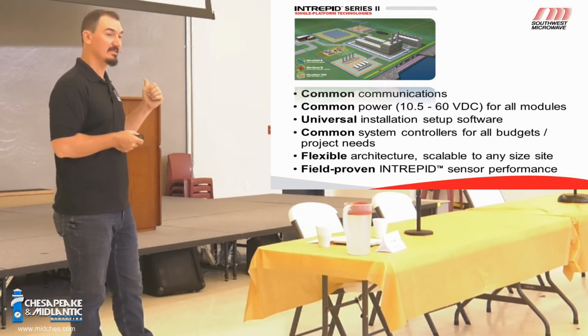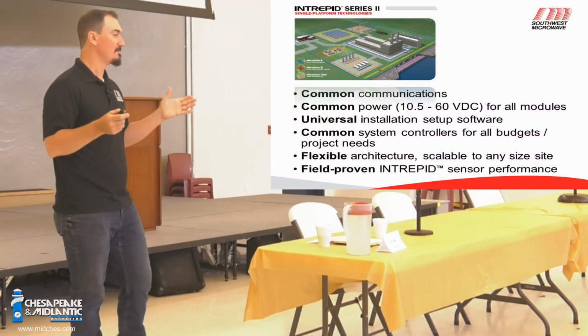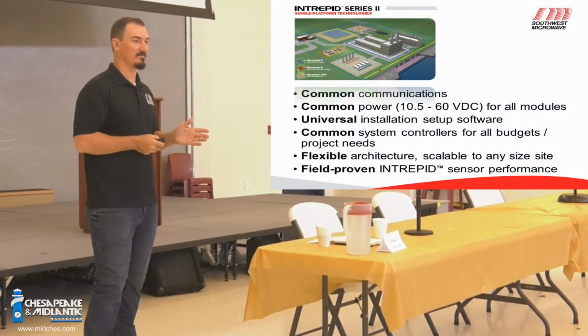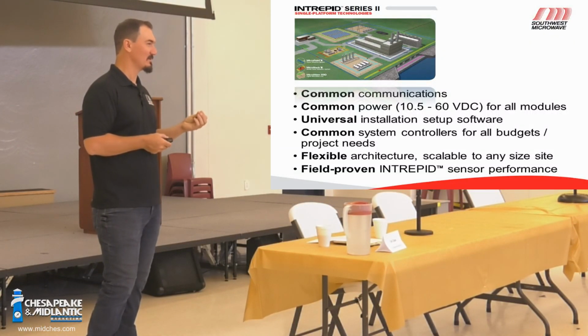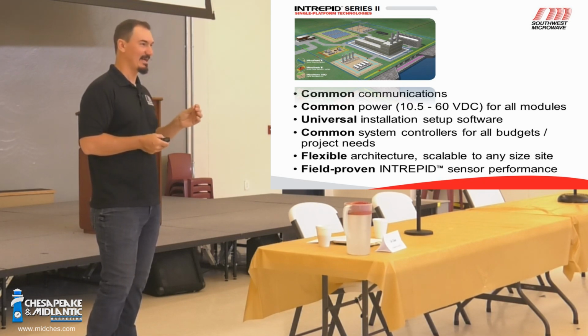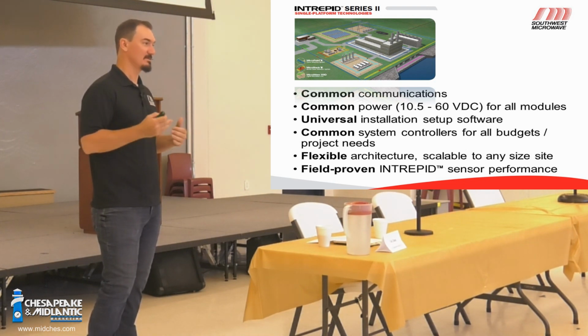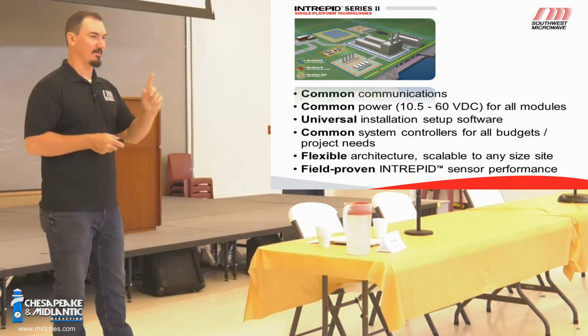Our old microwaves, the analog microwaves, the Model 310, Model 300, I'm sure those of y'all are familiar with those. Those are 12-volt microwaves. So the Model 310 is 12 volts at about 160 milliamps or so. The Model 300B is 12 volts at about 10.5 to 60 milliamps. So really, really, really low voltage. But all of our digital microwaves, the newest line, 10.5 to 60 volts DC, they can all run on the same common power bus.